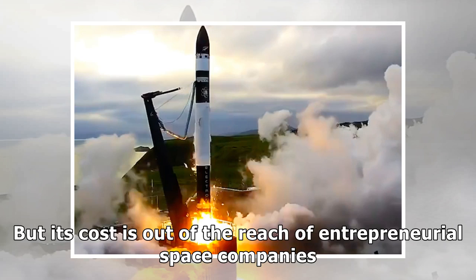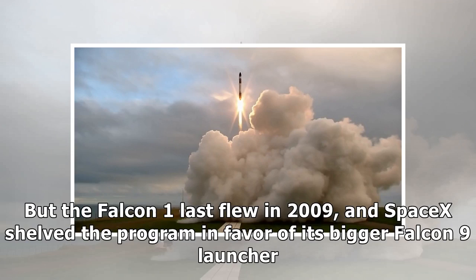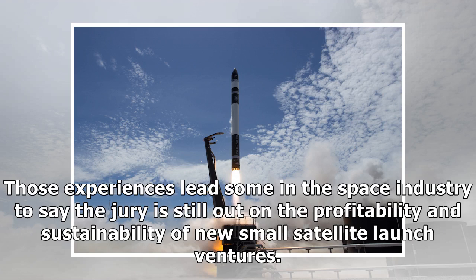But its cost is out of the reach of entrepreneurial space companies. SpaceX's Falcon 1 rocket was designed to loft slightly heavier payloads than Rocket Lab's Electron, and SpaceX charged around $7.9 million per flight. But the Falcon 1 last flew in 2009, and SpaceX shelved the program in favor of its bigger Falcon 9 launcher. Those experiences lead some in the space industry to say the jury is still out on the profitability and sustainability of new small satellite launch ventures.